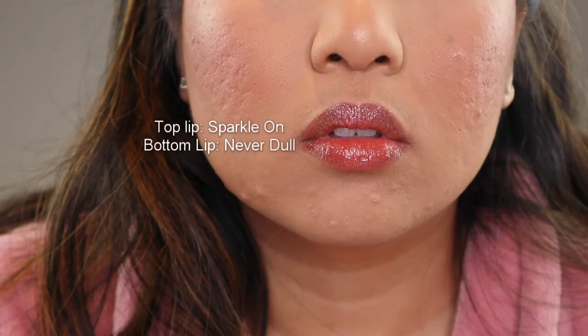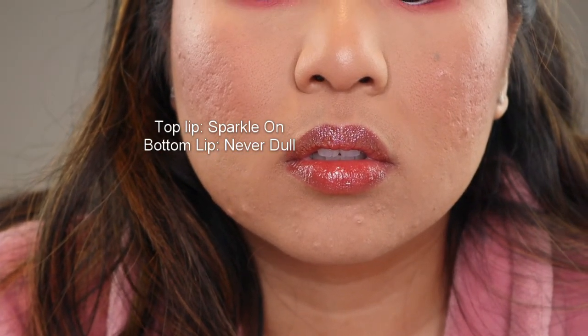So what I did was I added a matte liquid lipstick as my base, and then on the lower lip I used the shade Never Dull, and then on the top lip I used the shade Sparkle On, just so that you could see how they look side by side. Like I said, I'm not a huge fan of glitter or sparkly lip glosses, so personally I am not a fan of the shade Sparkle On.